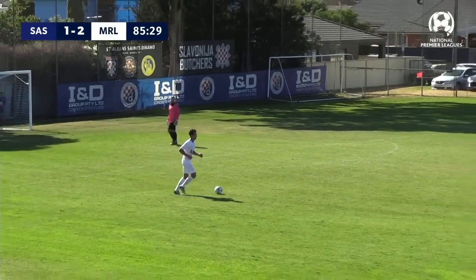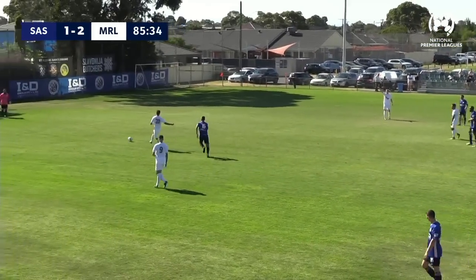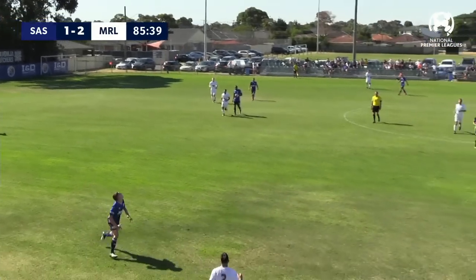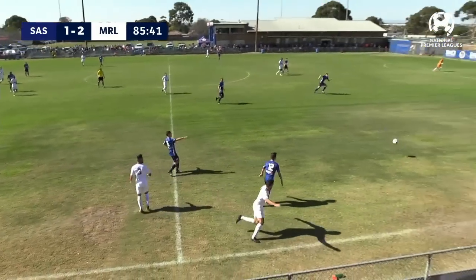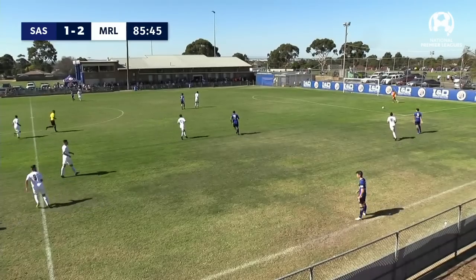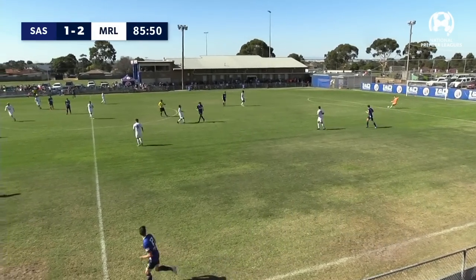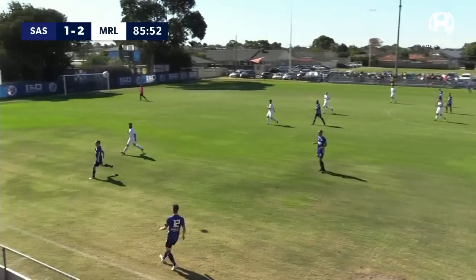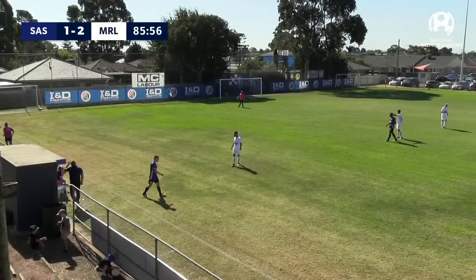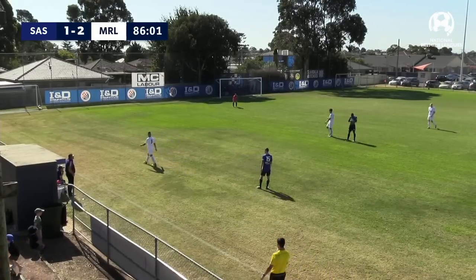McDowell plays it short to Hagel. Hagel finds Macarunas, who's dropped deep. And the long ball from McDowell. Nicely done by the goalkeeper, finding Anthony Colosimo. However, the header is back to Dynamo. Another long ball. Both teams deciding to not play it out and play long.